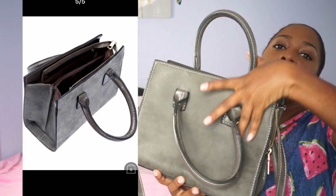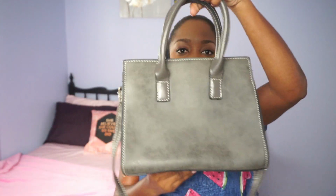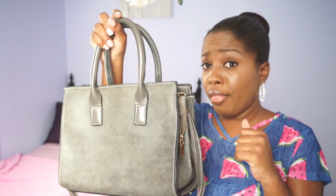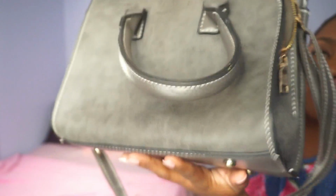Okay, so the next bag that I got, I'm going to put it right here for you to see what it looks like on the listing, showing how much I got it for. I think it was under $9 or thereabouts, and this is what it looks like in real life. I love it. It's so sturdy. I'm not sure if it's real leather. It couldn't be, I don't think, but it's really close. I want you guys to feel it. It's so heavy for a small bag, and this is how small it is. I wear it to work a lot, and I love the gold trimmings on it.